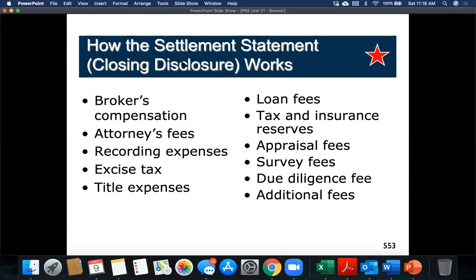Okay, what we're going to start talking about now is how closing works, how the settlement statement works, how that closing statement works. We looked at all those numbers and things, but what does it really mean? How does all this stuff come together? Here's the way we're going to talk about this. What's important is who pays for what.